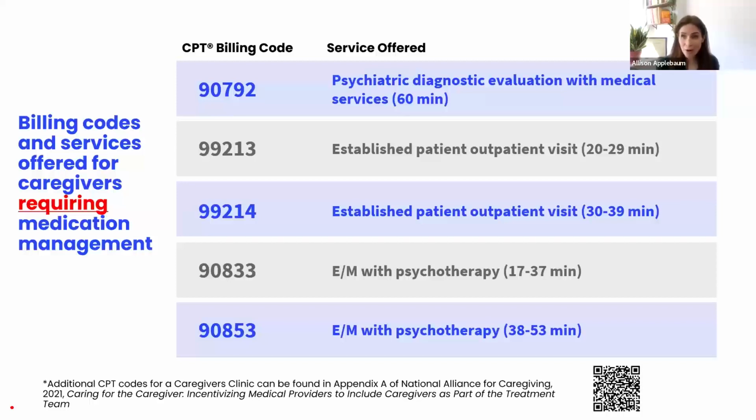Inevitably, many of our med management practitioners also provide psychotherapy. And so if psychotherapy is included in any capacity in those visits, we've included some other billing codes that can be used as well. And I just want to say that we have had no challenge in getting reimbursement for all of the codes that we've listed on these 2 slides and the codes that we've listed in more detail in the toolkit.